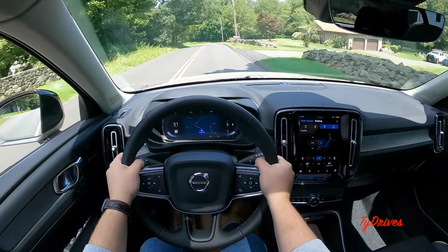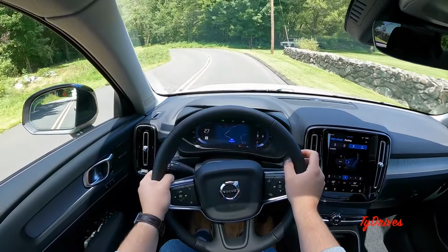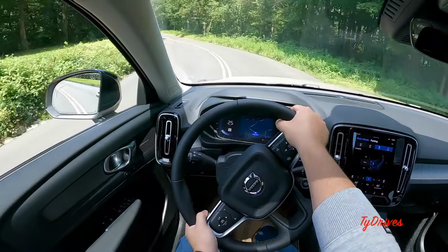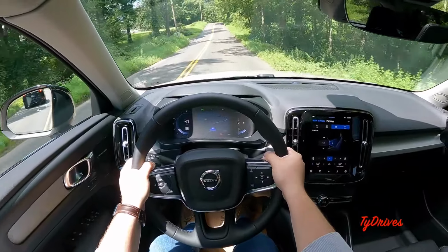You do get some pretty cool turbo noises in some instances, so that's pretty cool. And the engine, for the most part, does remain quiet, except for, you know, on throttle instances.